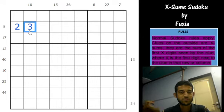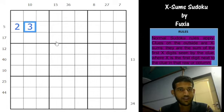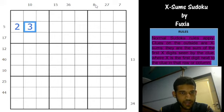So hope you guys who are seeing this variant for the first time got the hang of it and are enjoying it already. So let's go about by looking at the lower valued clues. This 8 and 7 seem to be lower next to 5. Okay, there are no other lower valued clues. So let's look at 7 and 8.